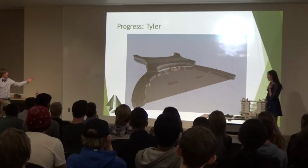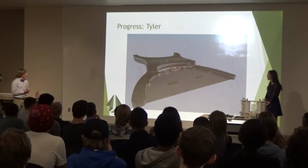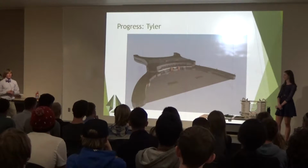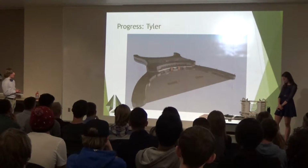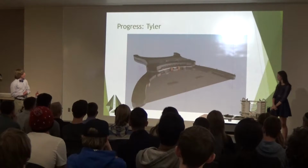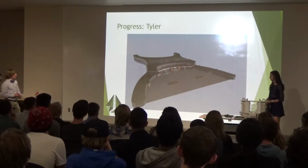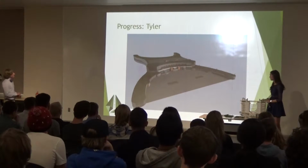So this is my final project. This is a rendered view. This rendered view took an hour and a half to load, just a single picture, so it was a lot of just waiting and watching it. But yeah, this is it. As you can see, I installed solar panels to the top, as well as other features.